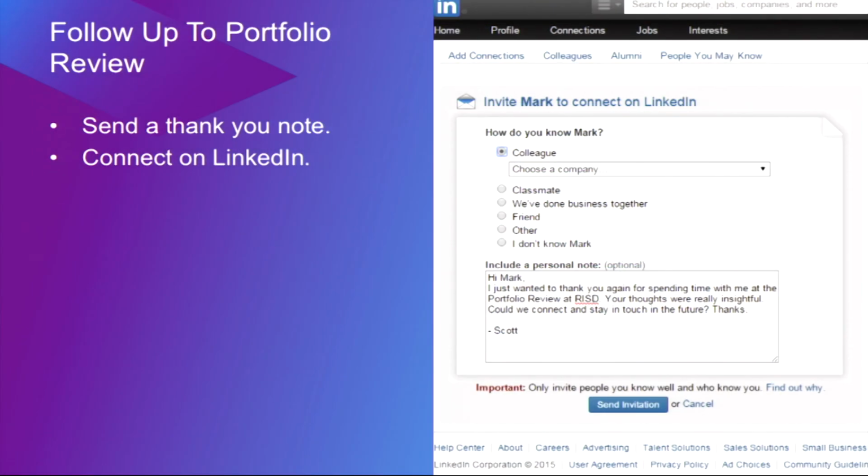And then I know we talk a lot about LinkedIn, but a lot of them are on LinkedIn. So make sure you look them up and see if you can connect with them. One of the best times to connect with them is after a portfolio review, when they've just met you, because you can say in the personal note, I just wanted to thank you again for spending time with me at the review. Your thoughts and insights were really helpful. I'd like to connect with you. That's the perfect foot in the door.